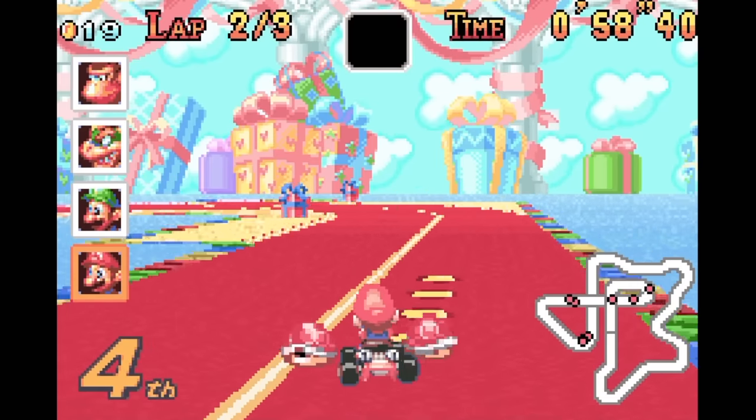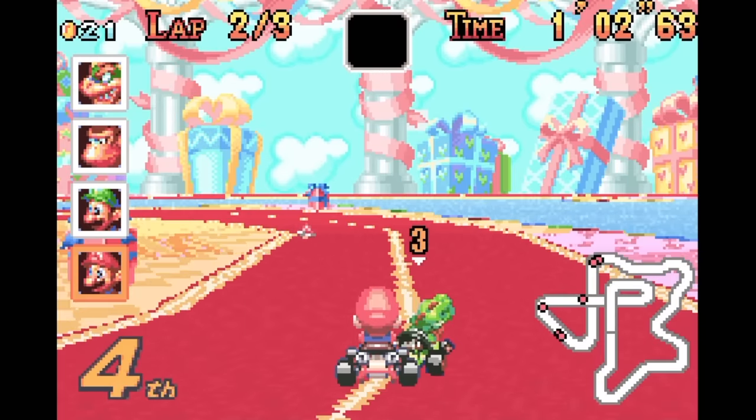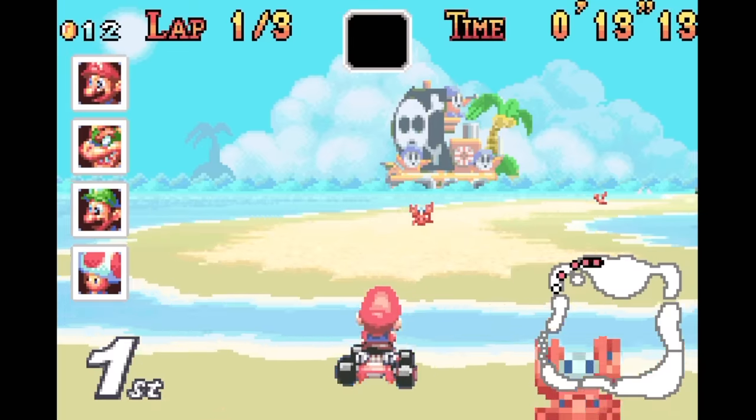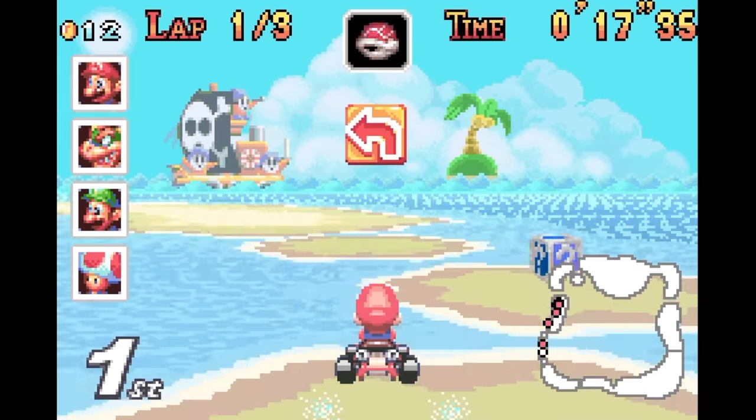There's also a link-up feature for you and up to three of your friends to battle, which sadly I can't show you because I have no friends. Overall, it's a good entry into the series, and it proved that Mario Kart could even succeed on a portable system.